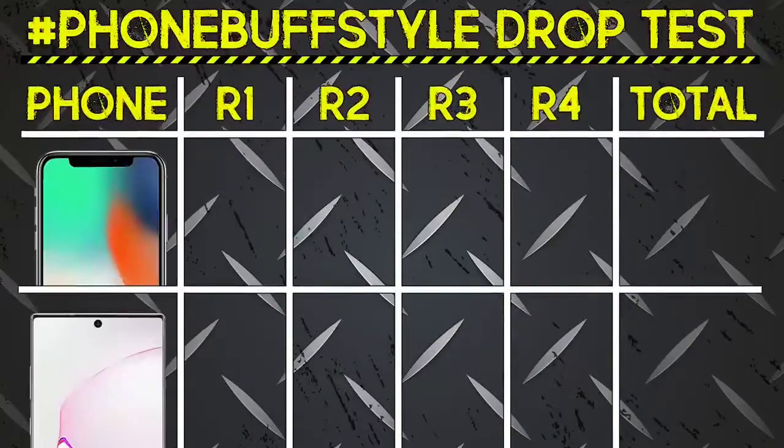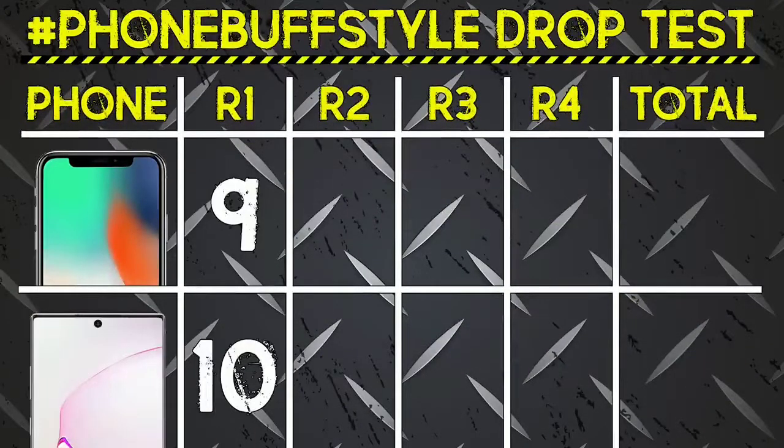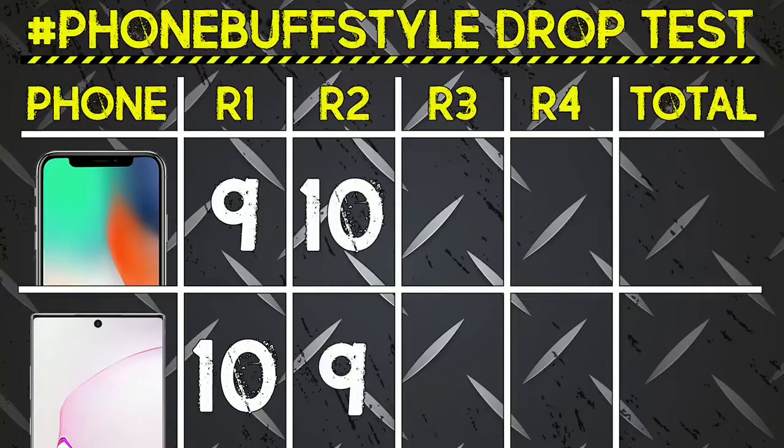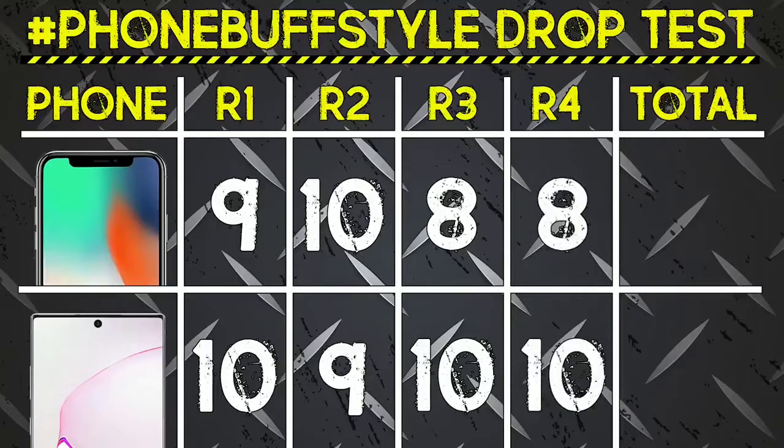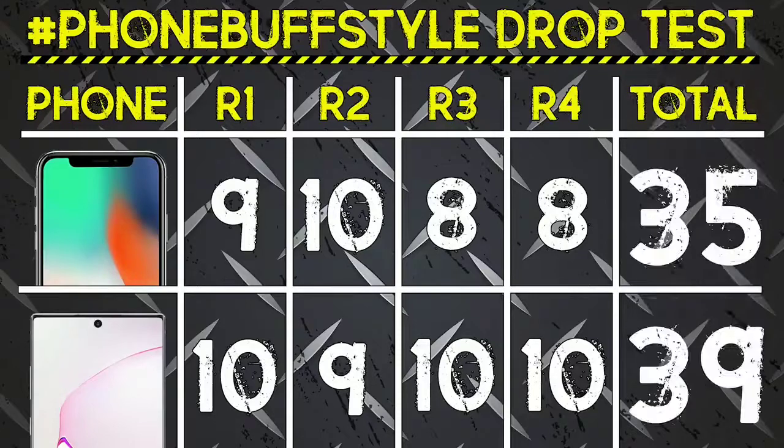Okay, with all 4 rounds in the books, it's time to take a look at the scorecard. In the first round, the Note 10 Plus suffered less cracks. In the second, the iPhone's stainless steel outperformed. In the third, the Note showed us that its glass is as tough as any phone. And finally, in the fourth, the Note retained full functionality while the iPhone's cameras stopped working, allowing the Note to score more points overall, making it the winner in this drop test.